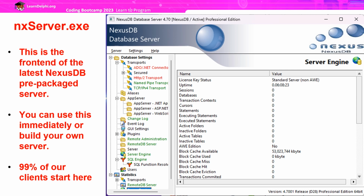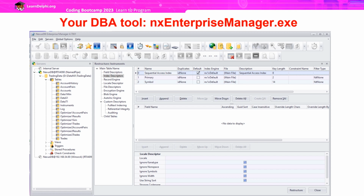And our final support tool that I need to bring to your attention, it's not just NX Server and NX Enterprise Manager. We've got a few others. We've got data pumps, etc. There's obviously ODBC drivers, PHP drivers, etc. You can go to our website if you want to see the full list of them. But of course, one of the things most people are going to be interested in is Enterprise Manager.